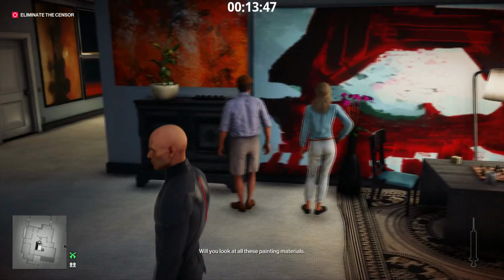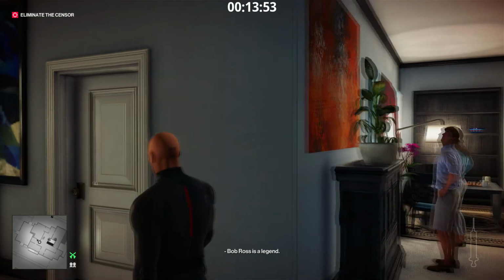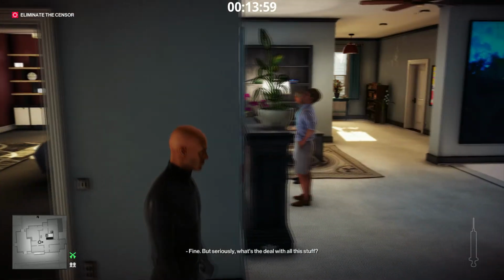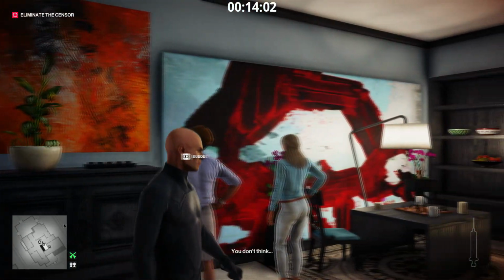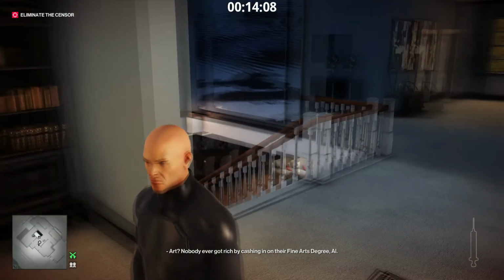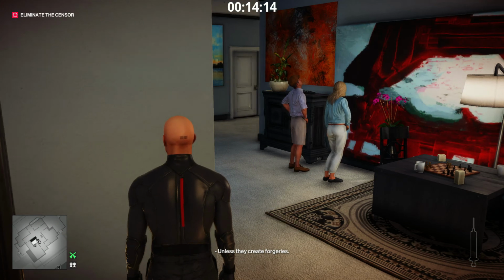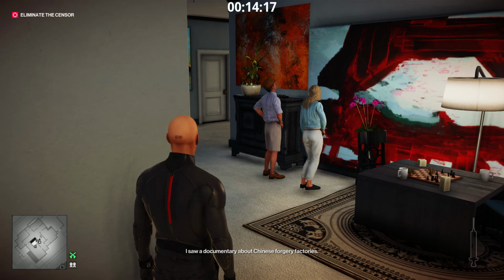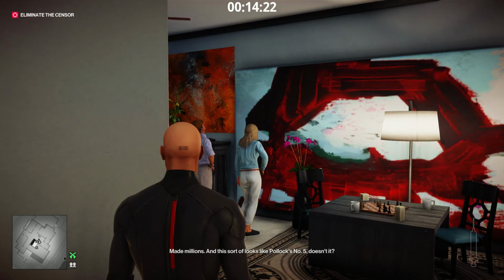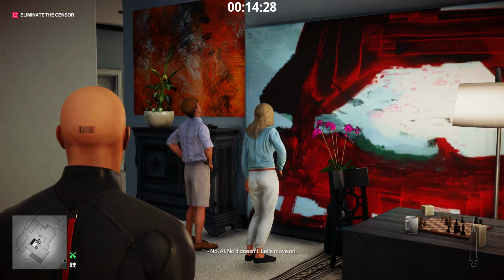You look at all these painting materials. Who is this guy anyway? Bob Ross? Bob Ross is a legend. You can't badmouth him. But seriously, what's the deal with all this stuff? You don't think? Maybe that's how they're making all their money. Art? Nobody ever got rich by cashing in on a fine arts degree, Al. You know that. Unless they create forgeries. I saw a documentary about Chinese forgery factories. They were literally spitting out fakes left and right, made millions. And this sort of looks like Pollock's number 5, doesn't it? No, Al. No, it doesn't. Let's move on.